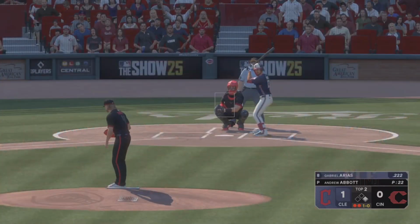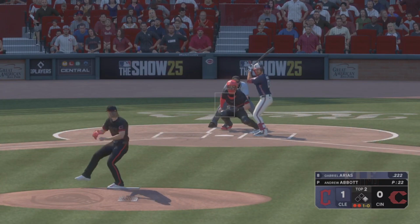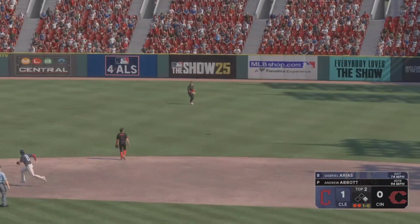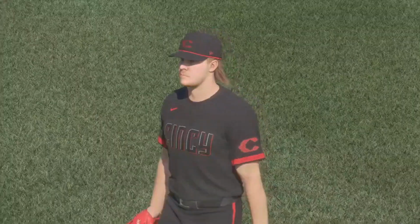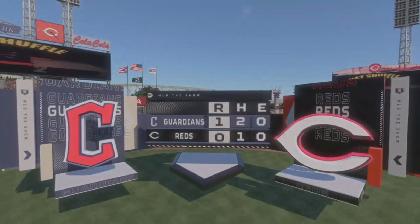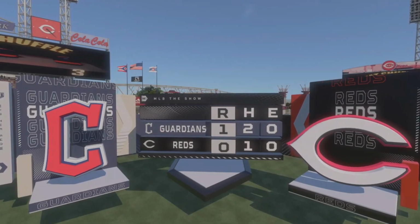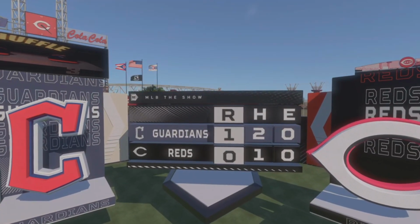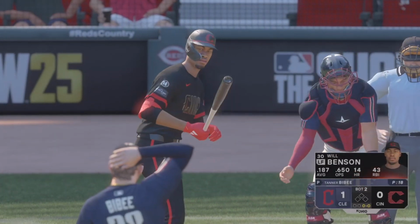Naylor off of first with two away. This one in the air, right field. Fraley. He's got it. And that is that. So it's no runs, no base hits, no errors, and one left on. We go to the bottom of inning number 2. It's the Guardians 1 and the Reds nothing. We head to the bottom of the second.